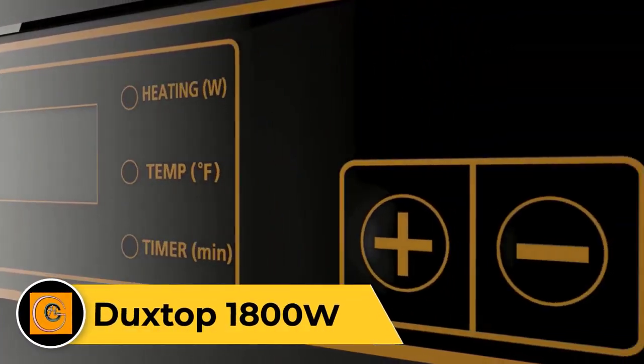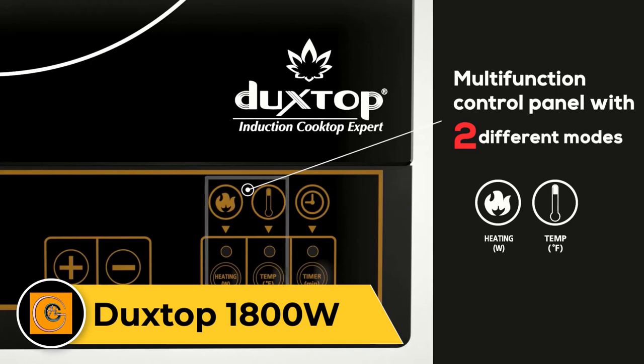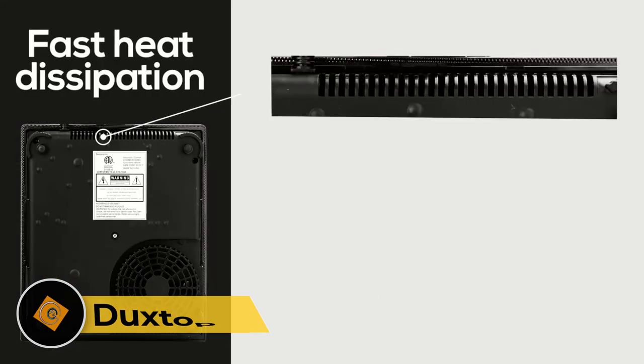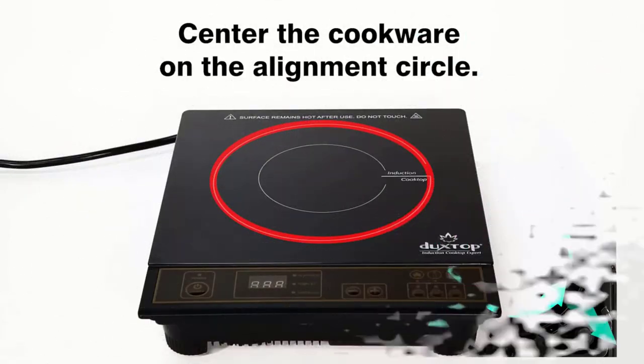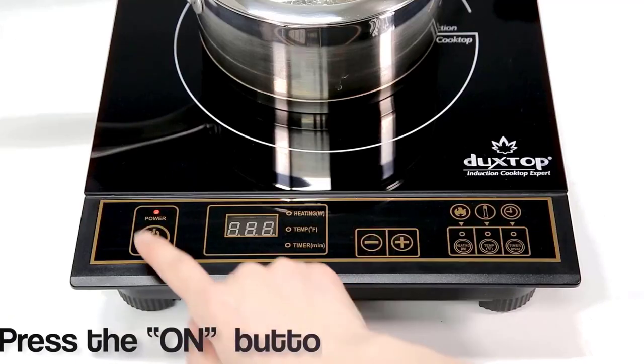Ductstop 1800 watts. One of the most popular portable cooktops, according to customer reviews, is the Ductstop 1800 watts portable induction cooktop countertop burner. This popularity comes as no surprise. With more than 15 preset power levels and temperature settings, it offers the user ultimate control.